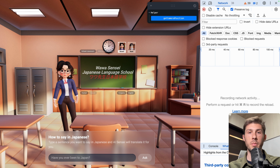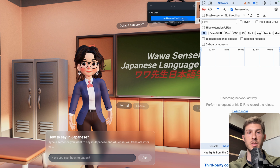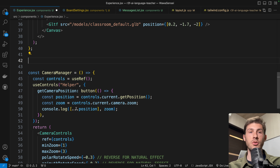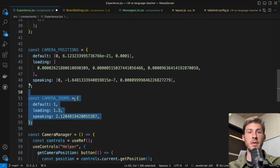So let's say we want the position when the character is thinking. We can zoom, have a look at our teacher here, click on get camera position, look at the console, and it's logging us the position of the camera and the current zoom. Then you create two objects, one for camera position, for default, loading and speaking, and another one, camera zoom, for default, loading and speaking.